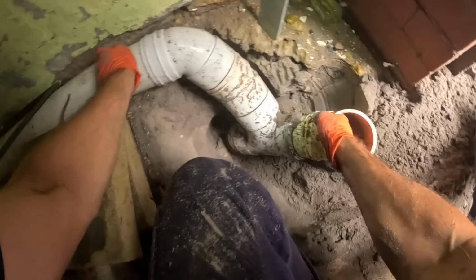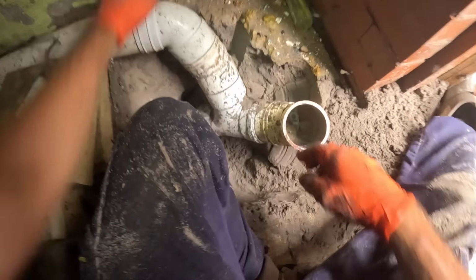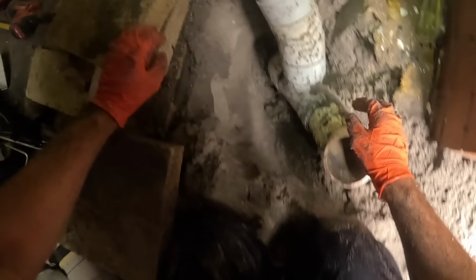This out, then we can get to some of those bits. So it's actually on a plumb quick down there. So I just need to undo that plumb quick and it should pull out. Or I could just try and reef it out. There we go. She's out.